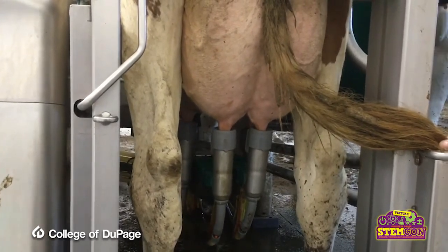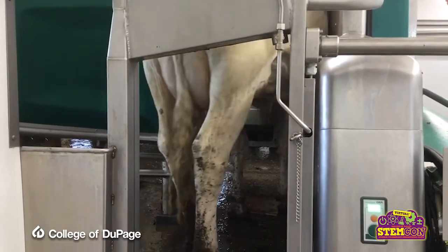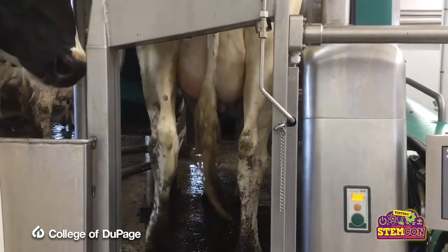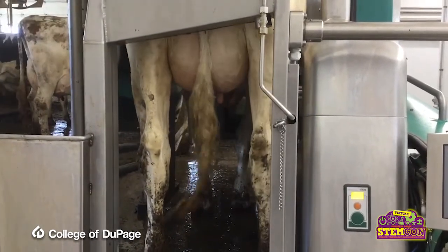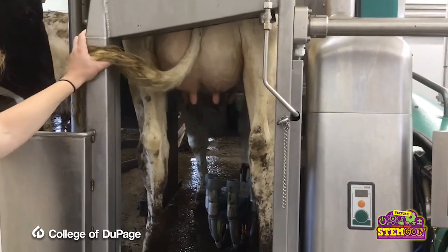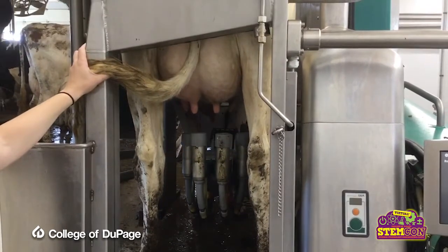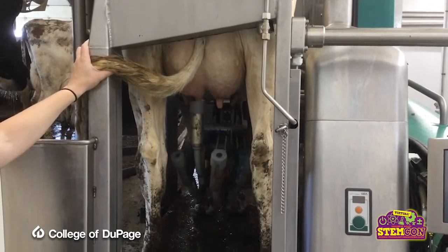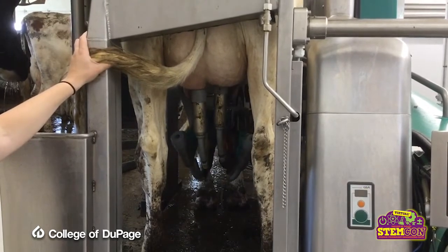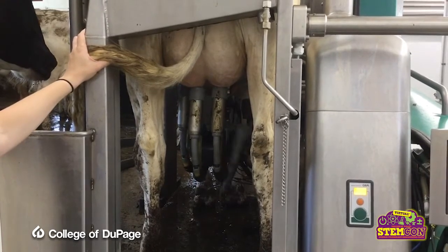These milking machines are completely robotic. The machine reads the cow's tag and a gate opens, allowing the cow to enter. The robotic arms attach to the cow, and each one has a camera that sees the cow's udder. Now, the udder is where the milk is stored. So then it attaches a cup to each one of the cow's 4 teats and gently suctions the milk from the cow. It only takes about 5 to 7 minutes for the machine to milk the cow, which is way faster than milking by hand.